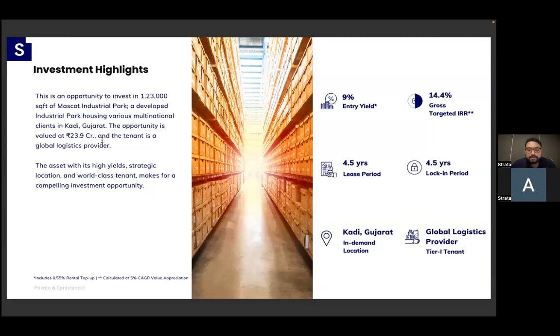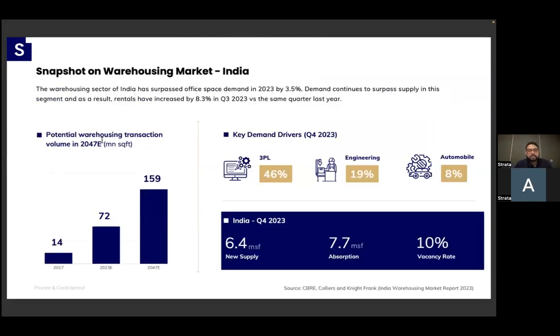Thank you, Nihar. Thank you all for joining us on this Friday evening. Very excited to launch our first asset in Gujarat. We have been researching Gujarat now for a couple of quarters.